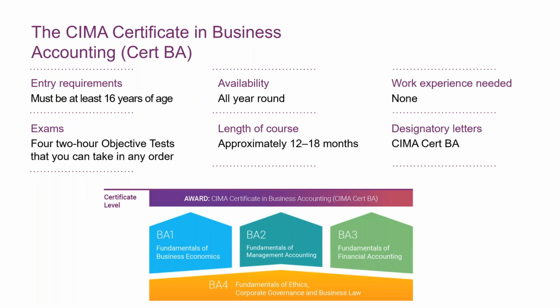The designation that you will actually receive will be, sorry, beg your pardon, it will be CIMA Cert BA, and there is no requirement to have any previous work experience in order to sit the Certificate in Business Accounting. As I've already stated, you just need to be at least 16 years of age. It would also be helpful as well if you had a good grasp of English language and basic mathematics.